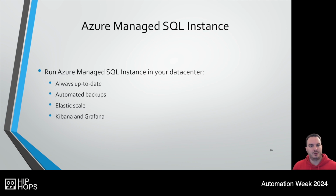So lastly, I want to show you how to use Azure Managed SQL Instance in your on-premise cluster and why to use it. The first reason why to use it is it's managed by Azure or by Microsoft. This means you get all the advantages you have of running it in Azure. This means Microsoft takes care of installing the SQL Server in your Kubernetes cluster, to install updates, to create backups, to scale the database if needed, as long as you have resources in your on-premise cluster, obviously.